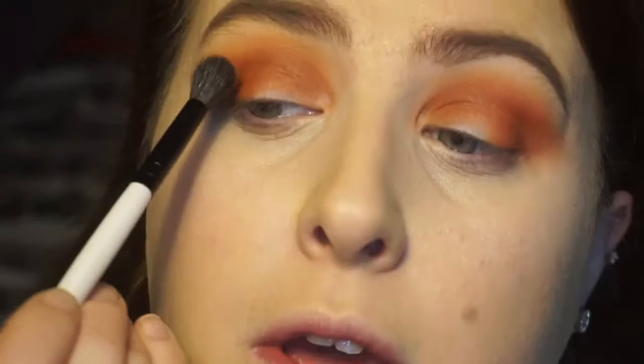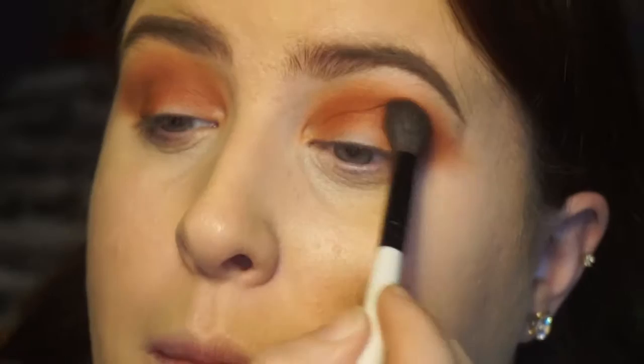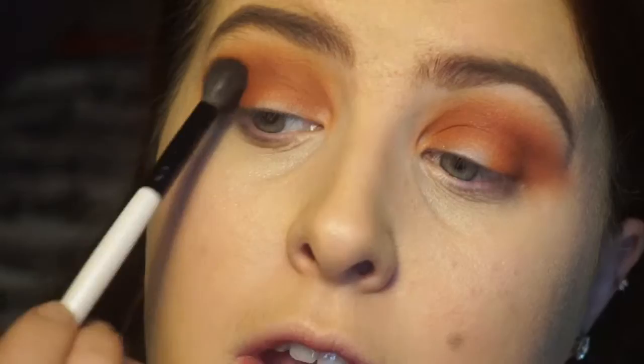So I'm just going back in with that first brush and the transition shade, and I'm just going to make sure that's all blended in. Just blend. Now, so that's blended there, and I'm just going to go in with the whitey shimmery shade in this palette.